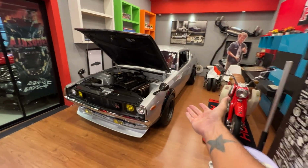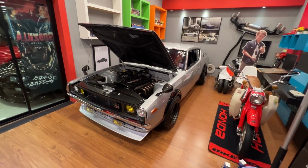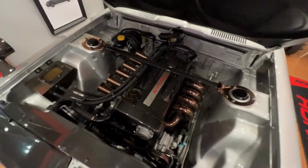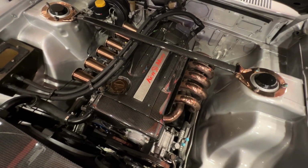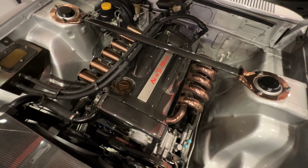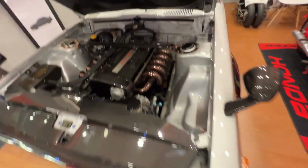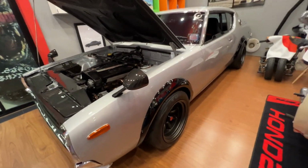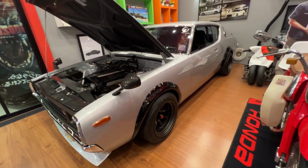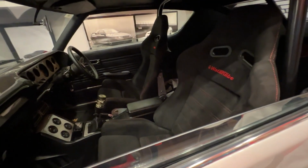Come on, man. Are you serious? Look at this Ken and Mary. Unbelievable. Look at the engine bay. With the naturally aspirated RB, with the nickel-plated ITBs, tubular header, and even the matching hardware on the strut tower. All this is carbon. Look at that thing, dude. I'll be the first to admit, I'm not the biggest fan of this generation Skyline, but this has to be the best one in the world.